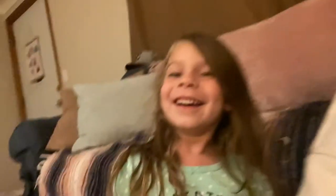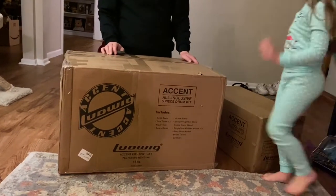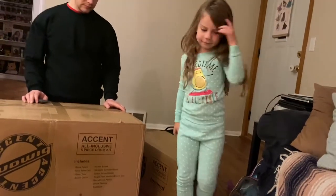Guess what? I know what it is. It's a hat. Is that really what you think it is? Yeah. In that big box, you think it's a hat? It's a very big hat. Okay, so we've got this giant box here with Dad to help open it. And then Harper's sitting on another box there. Don't sit on that box.